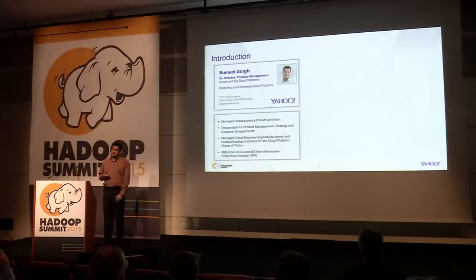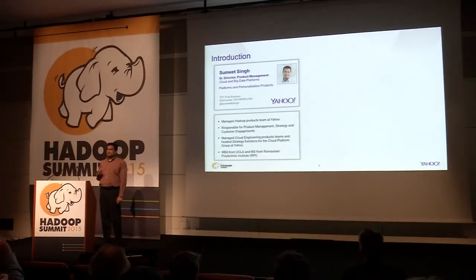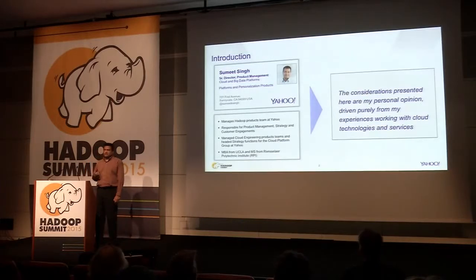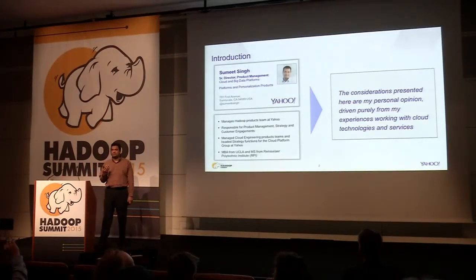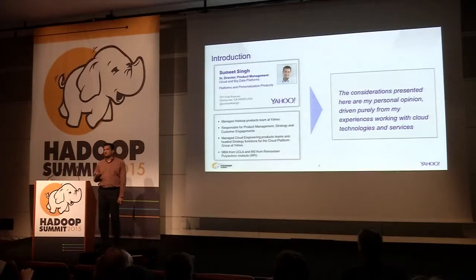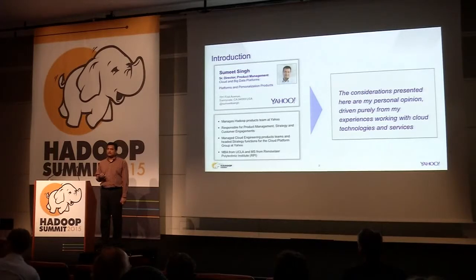So just to introduce myself, my name is Sumeet Singh, and I lead products for Hadoop at Yahoo. I've had a few different roles in my last 4 years at Yahoo. Just a disclaimer that these considerations, these top 10, are my take based on my experiences, and your list could be different based on your business, your situation. But nonetheless, I believe you can benefit from the perspectives we have gathered over the years.